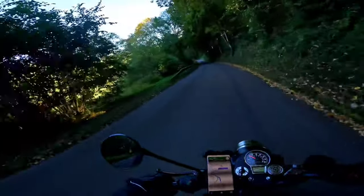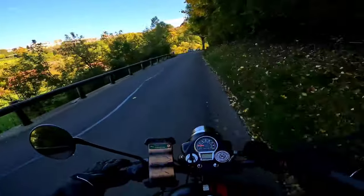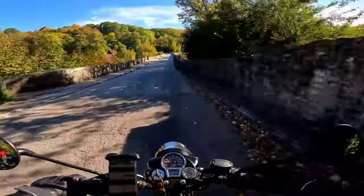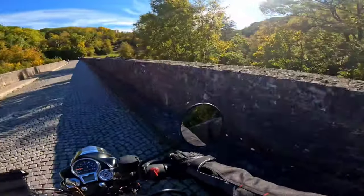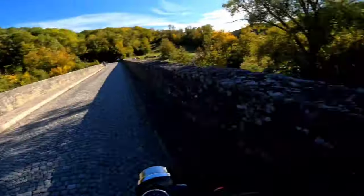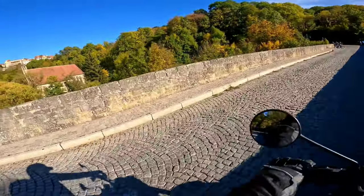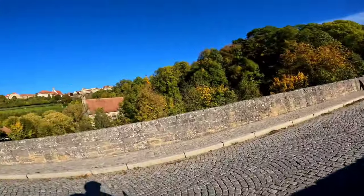That's Rothenburg. And this is the River Tauber. Bizarrely, I can't see. Yeah, we are. This is the river Tauber, and this is Rothenburg.